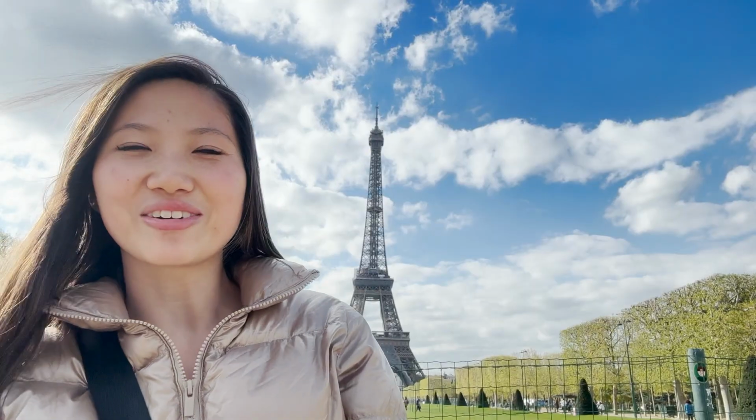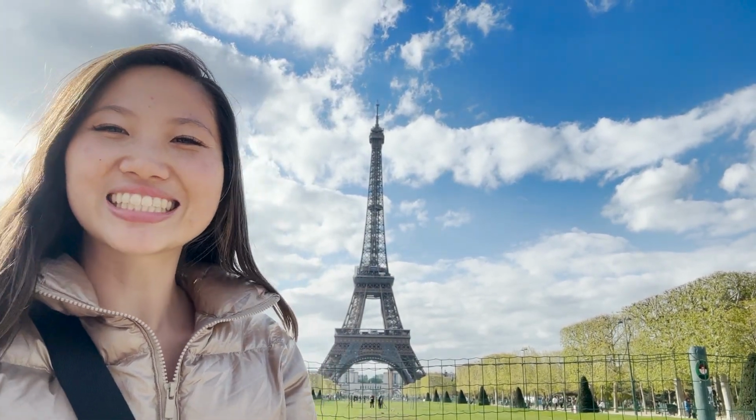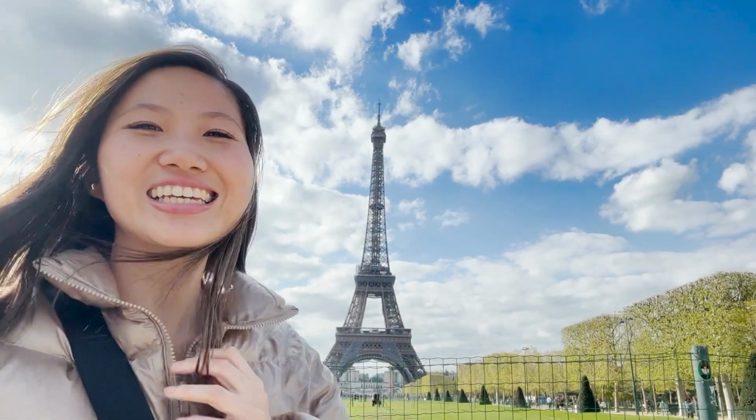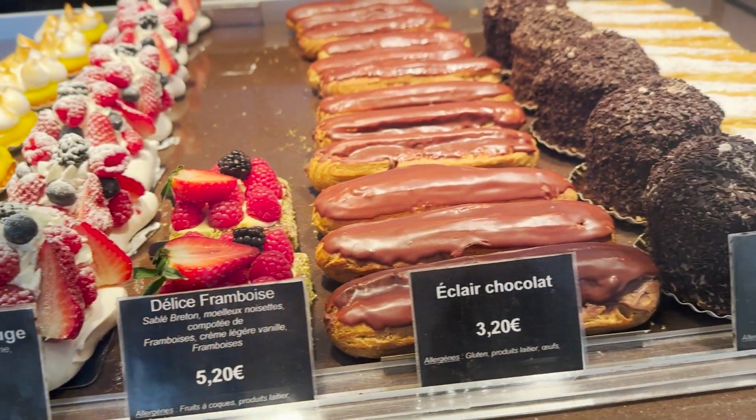We're on the way for our first dinner. We're gonna get croque madames, which are ham and cheese sandwiches with poached eggs on top. And we passed by the Eiffel Tower. Look at these beautiful pastries.